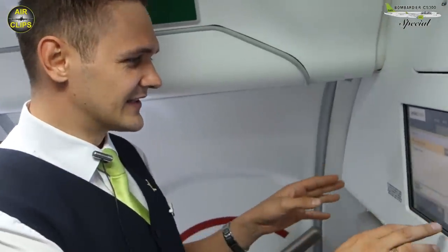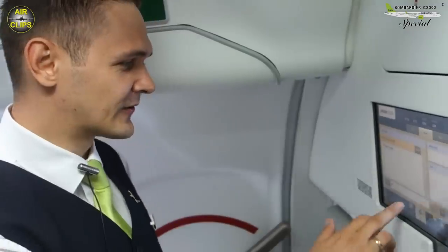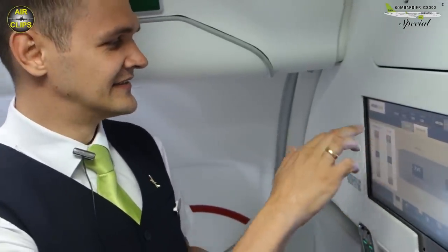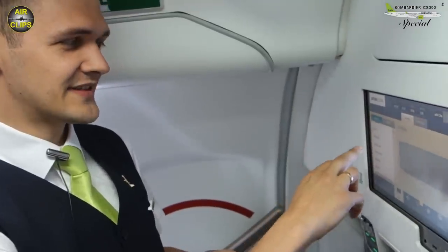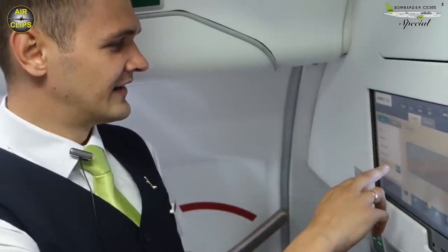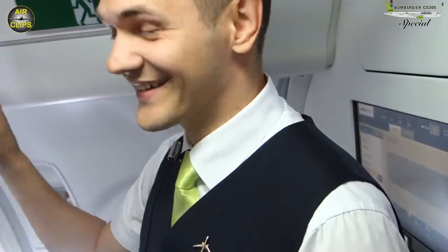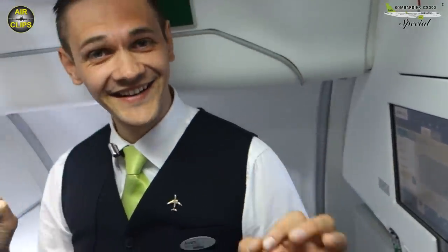So for each time of year we have special lights for the cabin. For example, Christmas, we have a special scenario for Christmas. We just press on the cabin lights, there's a Christmas scenario, and all the cabin will be in green and red lights, like a Christmas tree.